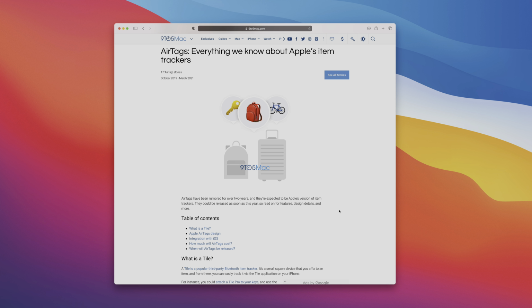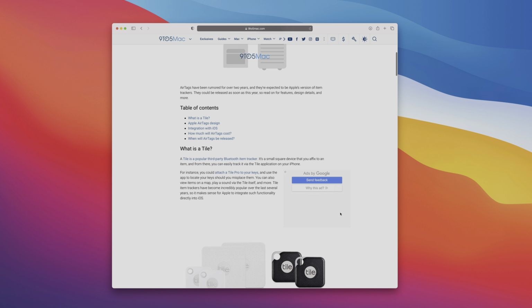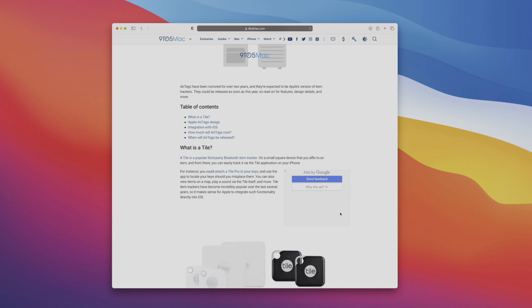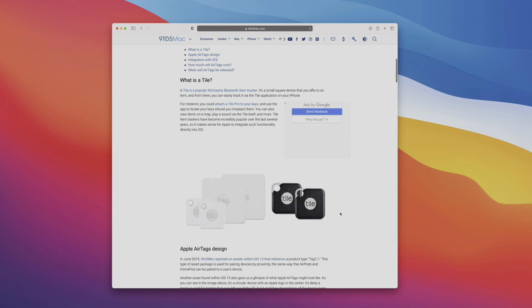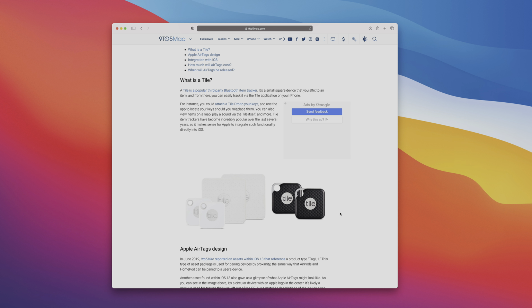Tile, of course, is one company that raised a stink about Apple's rumored AirTags. Interesting that Tile isn't one of those third-party device makers that launched at the outset. Instead, we have Chipolo. But here's the Tile tracker that we all know. So presumably we will see Find My enable Tile trackers as well sometime down the line.